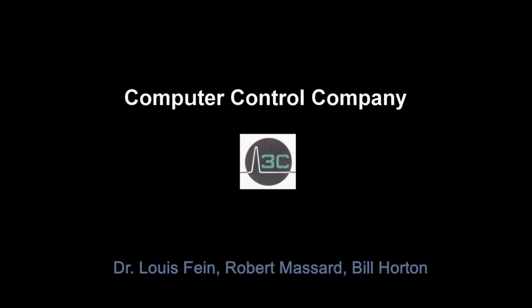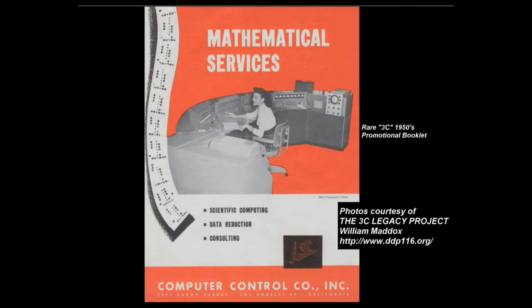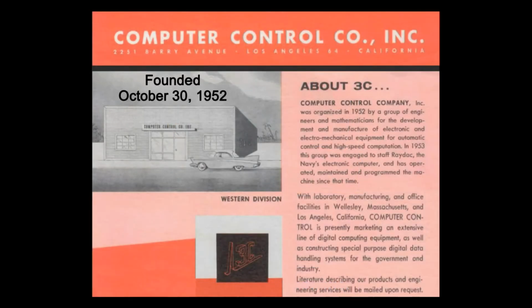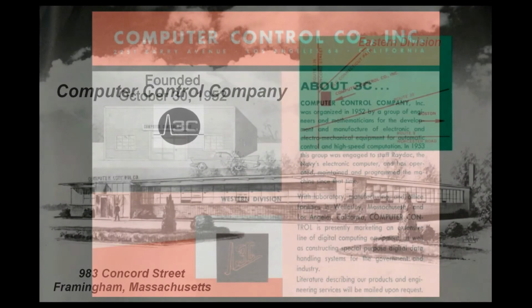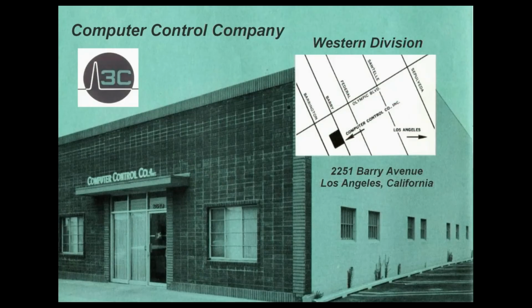The Computer Control Company was a pioneering microcomputer company formed by Dr. Louis Fein, Robert Massard, Bill Horton, and others who'd worked on RADAC, Raytheon Digital Automatic Computer, for the Navy's Bureau of Aeronautics in the late 1940s and early 1950s. Founded on October 30, 1952, it moved from Wellesley to Framingham in 1959. It also established a West Coast office in Los Angeles, California.